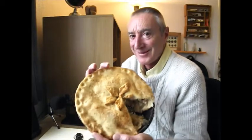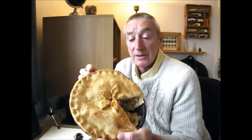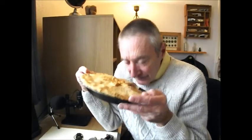Right, that's about it. Apart from, you saw me collecting the apples. I can't claim responsibility for making the pie. My wife made it, and a beautiful job she made of it. As you can see, I've already started eating it, but that is a beautiful pie. Anyway, that's about it for today.